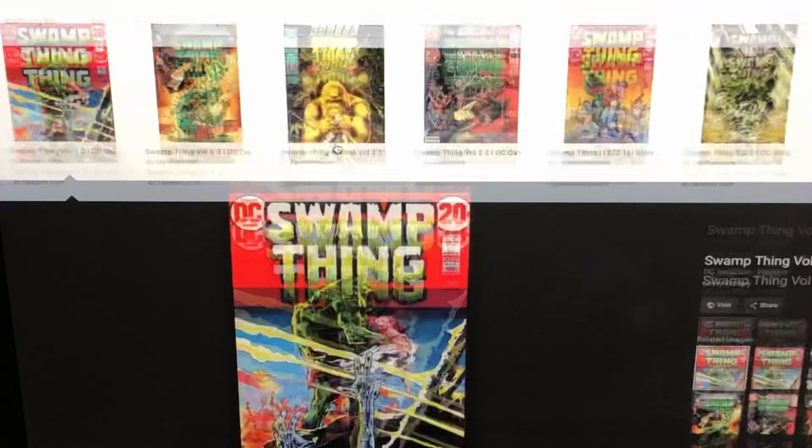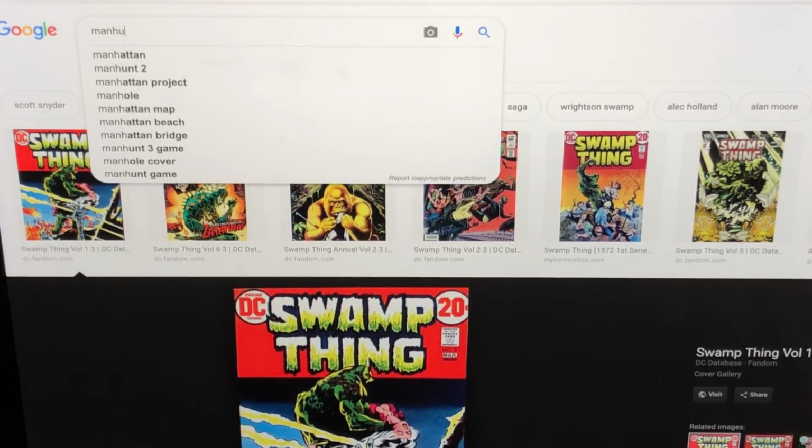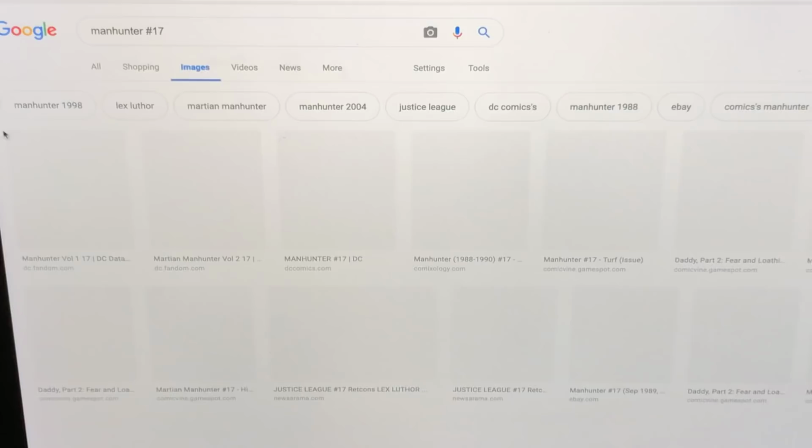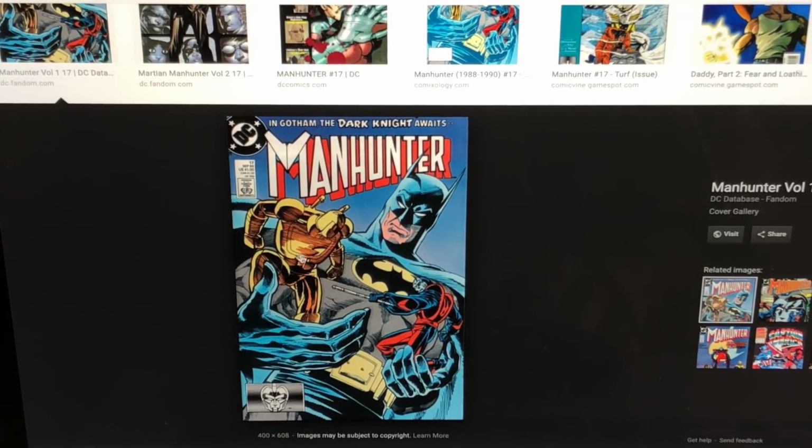So if you want to find the first appearance, I looked this up. It took a little bit of digging, but it is Manhunter number 17, which is this book right here. This book came out in 1989. And I think that's him on the cover right there in the gold-looking color. You got Batman on the cover, so it's kind of a cool-looking cover, not bad.